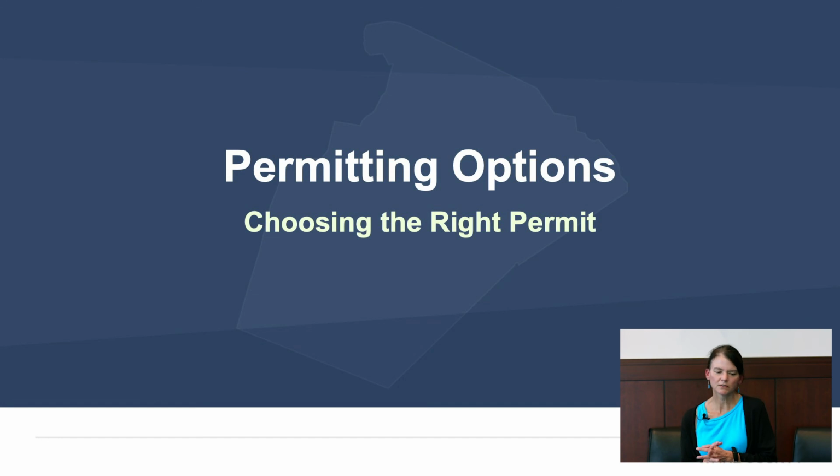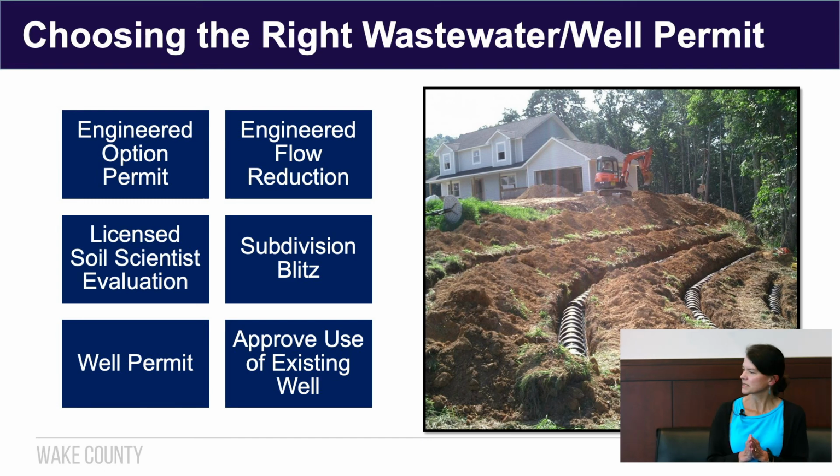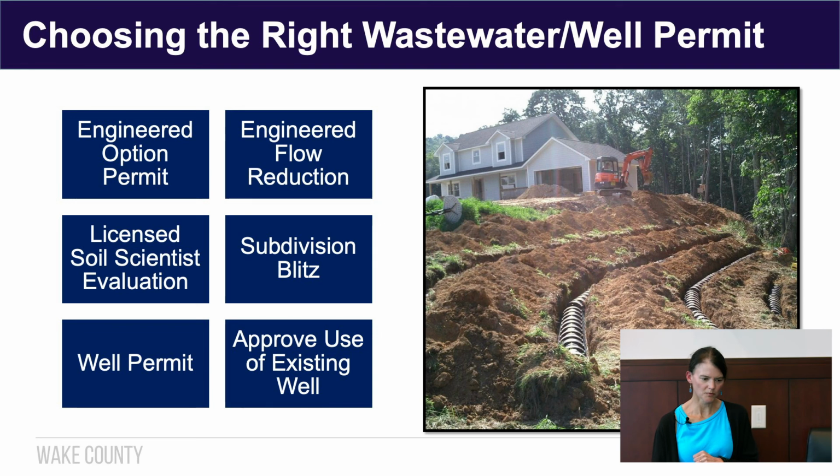So there are several different options that are available to applicants for wastewater as well as well permits. We just wanted to provide an update to make sure everybody's aware of the different options that are available so that they can choose the right permit for the project. These are the different permits that we're going to talk about today, and we'll talk about some of the benefits as well as the drawbacks associated with each so that customers are more informed when applying for the permit.